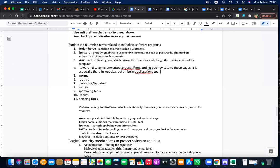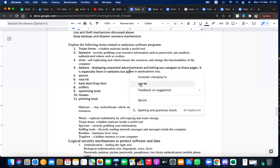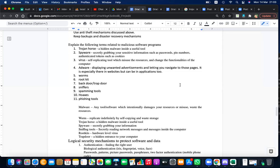Applications you download, right? When you are downloading games and all, these games are displaying advertisements, right? Mobile games, these mobile games actually display advertisements.